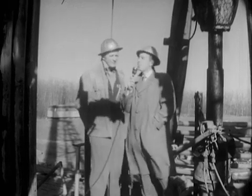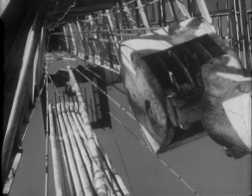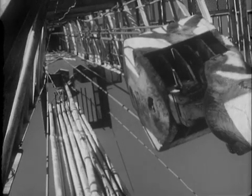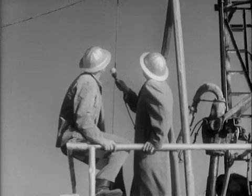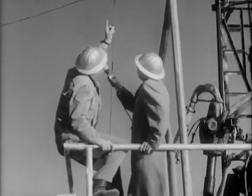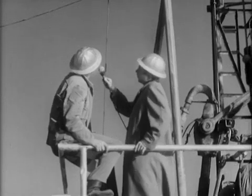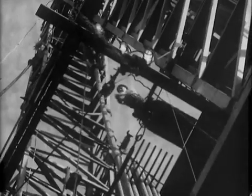I noticed the fellow that was working up on top there. What's his job? That's the derrick man. His job is to unlatch those elevators and put his end of the pipe back into that rake. That looks like dangerous work. Yes, it is, but there's safety measures taken. As you notice up there, he's wearing a belt, and in case of a fire, he can take off on this safety line that's attached up there.